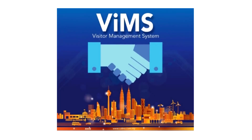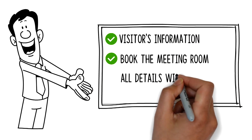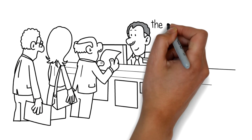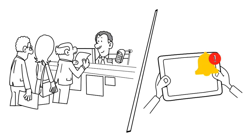It also comes with Visitor Management System integration, where the host fills up visitors' information, books the meeting room, and all details will be recorded in Visitor System. When visitors register at the receptionist, they will be informed on the exact location of meeting room. At the same time, the host will receive instant alert upon visitors' arrival.